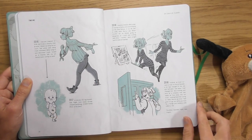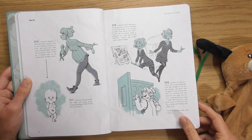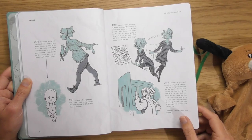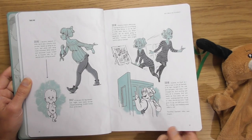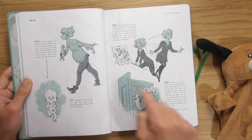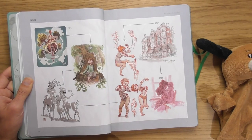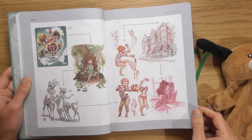Little baby. Hey, she had a little baby, look. This big-headed, bald, big-headed little baby. She's got a little tablet for this, a Wacom or something. Beautiful. Absolutely beautiful.